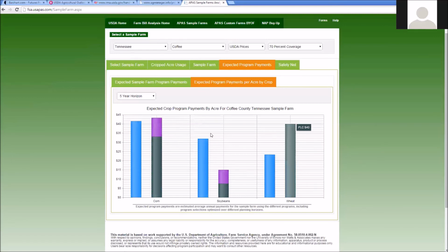Again, this is going to vary by your county and individual farm circumstances. But one thing that we have seen consistently is that this ARC-CO payment for soybeans in particular does seem to be very attractive in most circumstances. That doesn't mean that in your individual circumstances you should discount looking at PLC or ARC individual, but the ARC-CO product, particularly for soybean base, is going to be an important decision.